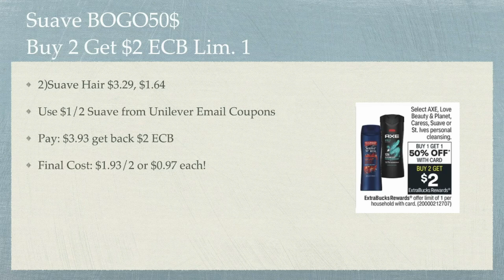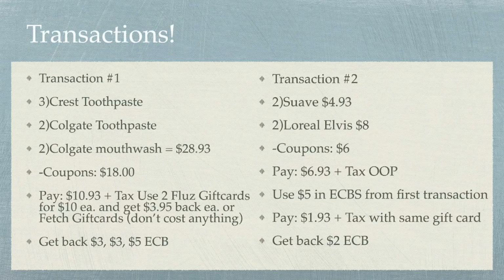Second one would be half off. Using that $1 off 2 coupon, you'd pay $3.93, get back a $2 extra buck, makes them 97 cents a piece, which is a great deal. $1 or less for hair care, definitely a great deal.